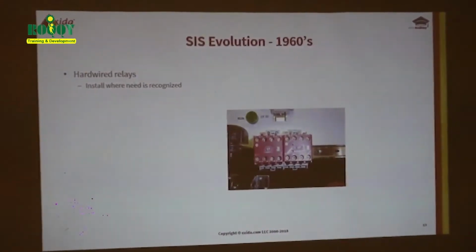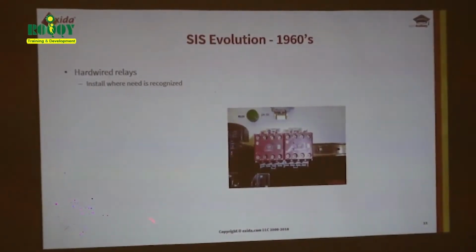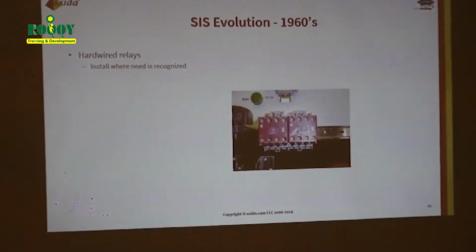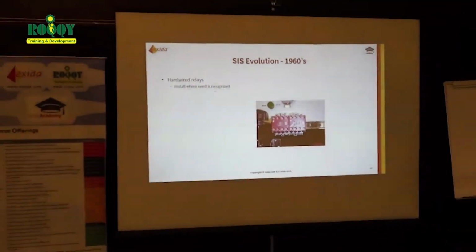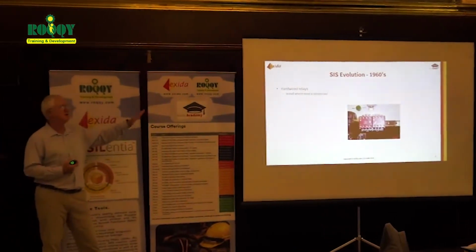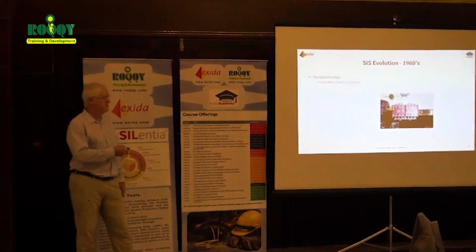There are plants out there 40 to 50 years old, and they haven't made any changes. These relays are still there. They still work. Relays are reliable once you sorted them out, once you look after them, keep the dust off them. You can still use them. You don't have to put in programmable systems. You can still use relays. Okay. But that's where we started with relays.